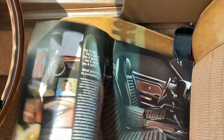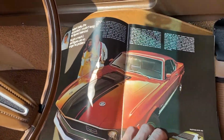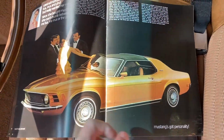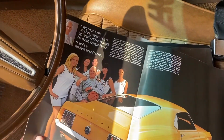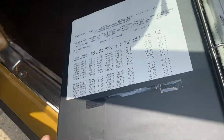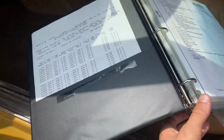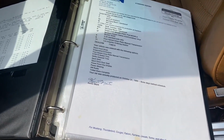Anyway, let me show you what I got with the car. Beautiful woman with a Mustang, so it must be an old advertisement. Another beautiful woman with a Mustang. I think this is telling me that I need to get myself a Mustang and I could be like that guy. Here's a binder of paperwork. This is the dyno. It's dynoed at right around 470 horsepower.